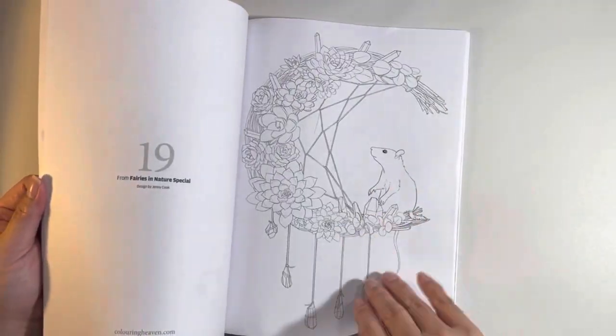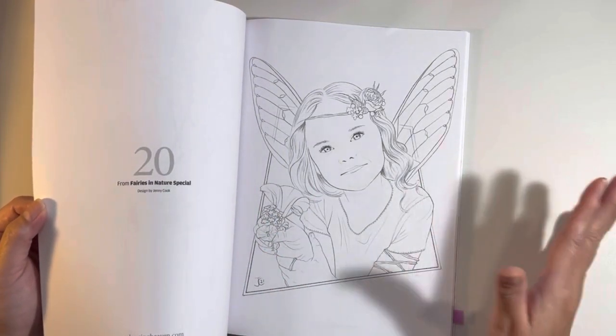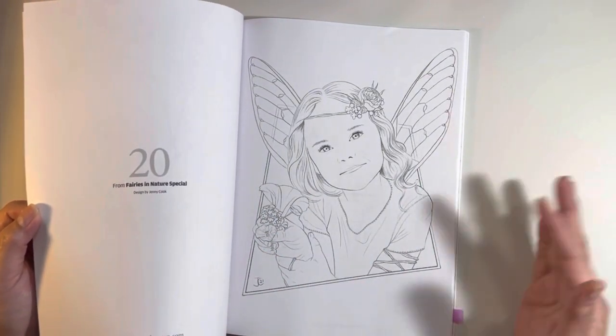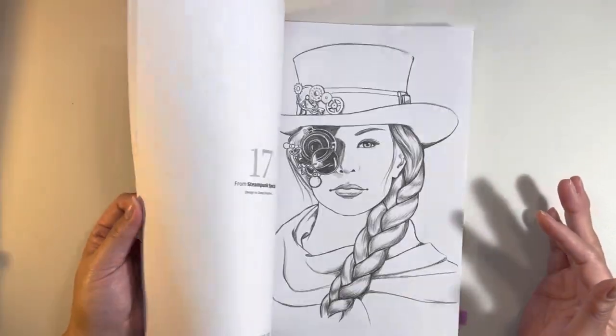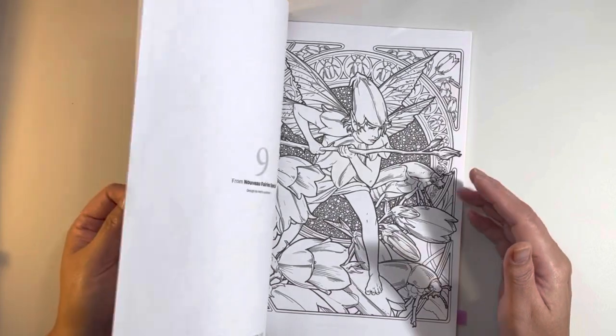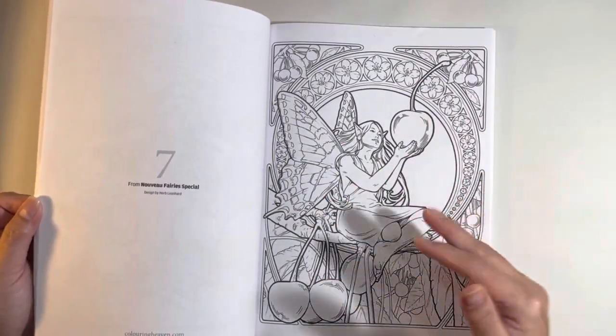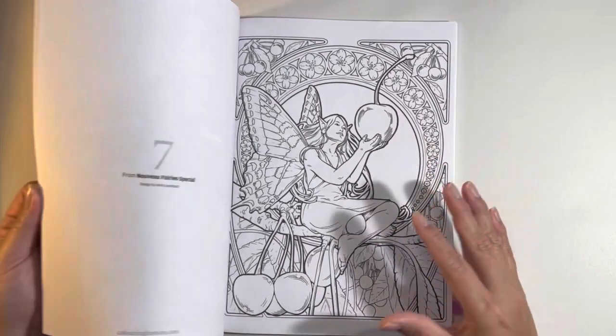This particular artist, the Jenny Cook one, I didn't like any of those images at all. I mean, she's cute, but I don't have any intention to color this. And then this is from the Steampunk one, the Fabiana one, this Herb Leonard one. They're interesting images, but I don't feel any need to color them.